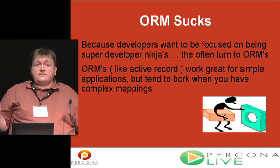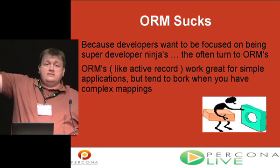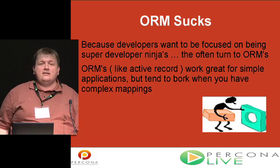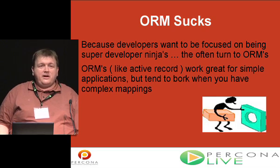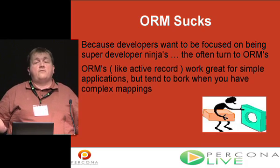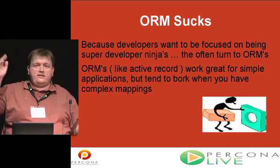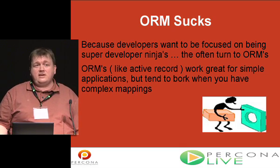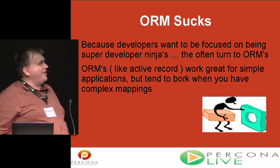Does everybody know what an ORM is? Object relational mapping? Okay, so Active Record. Anybody run Ruby here? Rails? Okay. We got some PHP guys? More PHP guys than Rails guys right now. So basically what an ORM is, it allows you to map your objects, and it generates the SQL for you. If you're Java guys, it's Hibernate. Any Java guys out there? Great. So Hibernate. You guys don't have problems with Hibernate, do you? No? Okay. Didn't think so.